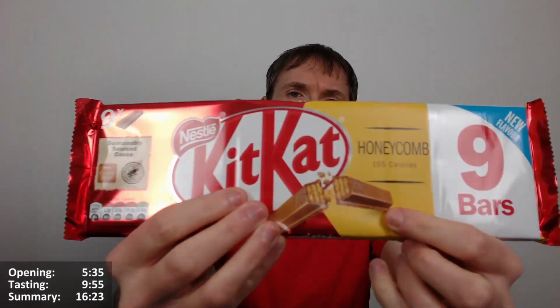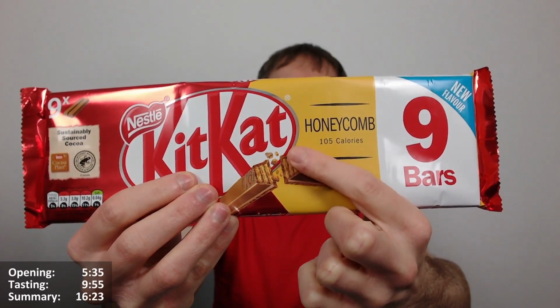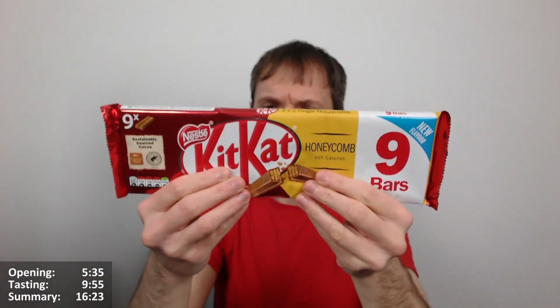It says 9 bars of 2 crispy wafer fingers covered with honeycomb flavour milk chocolate. So it's honeycomb flavour. So it doesn't actually have honeycomb in, I don't think, but it does look like it's got honeycomb. You can see here on the front, it does look like it's got honeycomb there coming off it. It says it's honeycomb flavour, so that's a bit misleading, I think. We'll see though. Sometimes the descriptions, while they should be accurate, aren't always. But yeah, it does look quite conclusive.